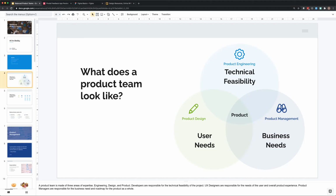So the first one is engineering. So we've got our engineers, our developers, that could be leads, developers, anything like that. All of that falls underneath product engineering, and they are responsible for the technical feasibility of the product itself.